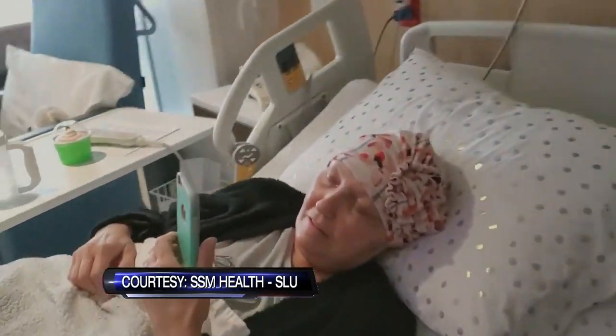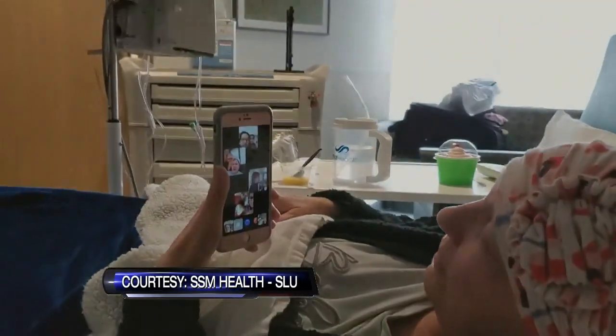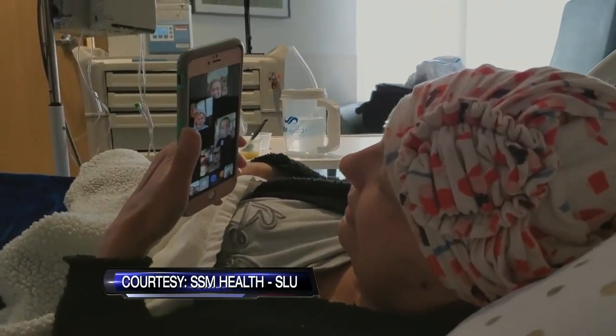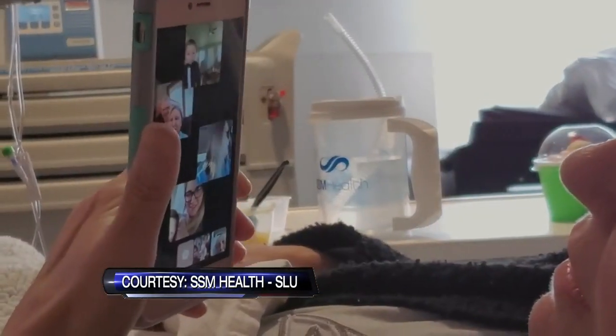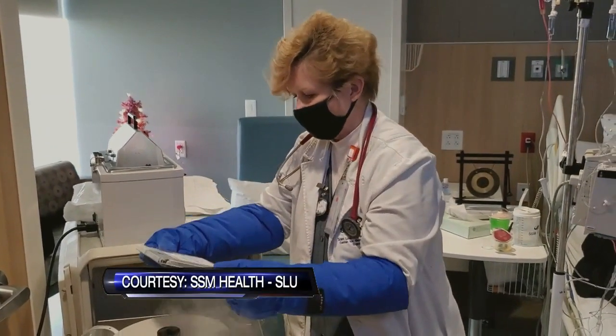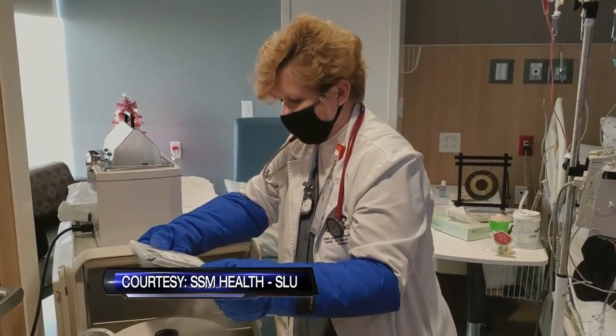In the beginning of this year, 2020, it came back. So she went to SSM St. Louis University Hospital for treatment. She underwent many months of intensive treatment, both with chemo and radiation, to try to get the cancer back into a remission, which did. Once the cancer was in remission again, she was able to receive another stem cell transplant.